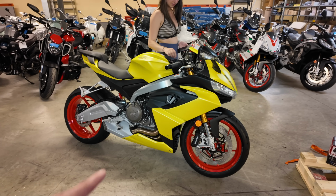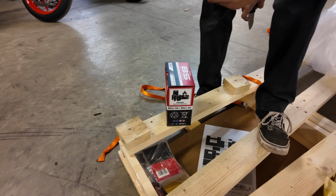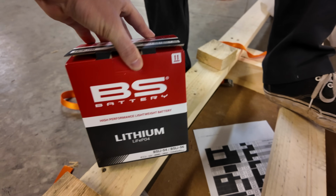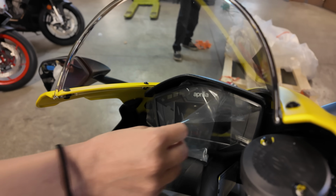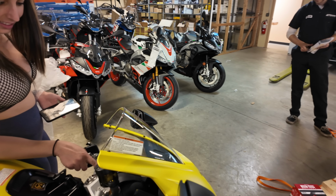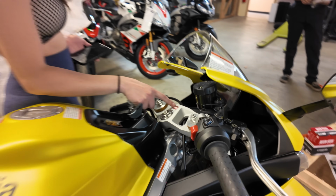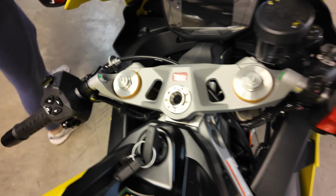He said every time these come in, they literally sell the same day. It also comes with a lithium battery right there. I'm not sure what the make is. BS. That's a funny name. Yeah, it's a funny name for a battery. And then there's one more piece of plastic. Oh yeah, and actually there is another one right there, which is a special model, which I'll show you the dash and all that stuff. Like a rose gold. Yeah, the rose gold. It looks really good. So it has risers.